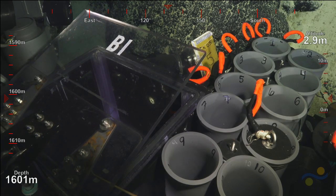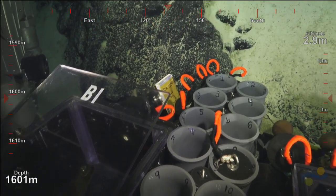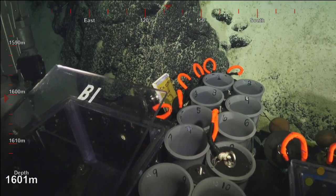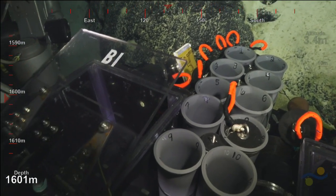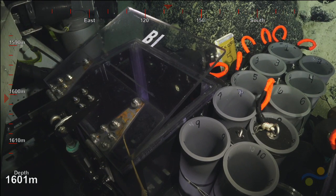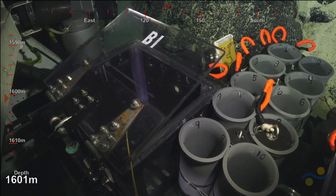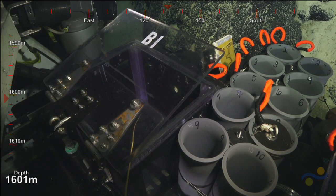I'm gonna come up and rotate. Wait, stay on the box. Oh, sorry. So misunderstood. What we're gonna do, I'll explain. I'm gonna come up and then I'm gonna rotate, yep. And then the current's gonna pull it over, and then we're gonna close the box. Yeah. Okay. All right. See how that goes.